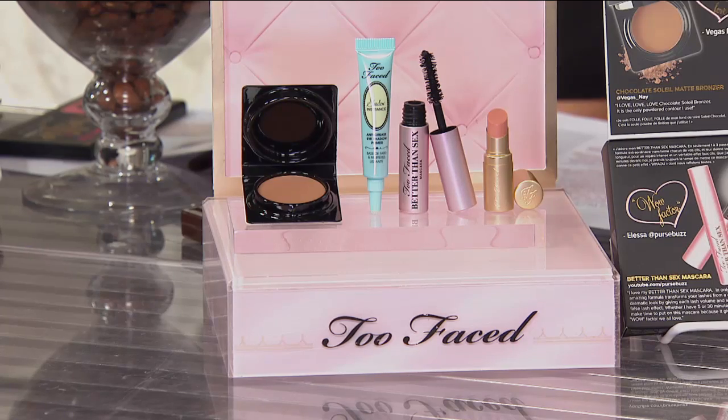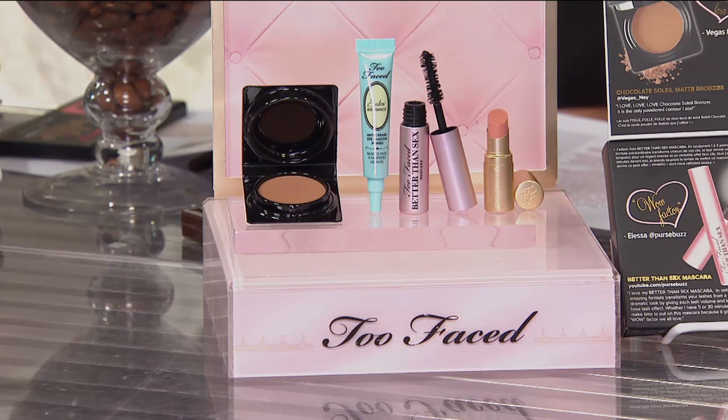And we're so excited to bring you guys this because this is really the beauty expert darlings. These are all best sellers from our line. It's a great way for you to get introduced to our line. So you're getting the Chocolate Soleil. Use it as a bronzer. Use it as a contour. It's jam-packed with antioxidant, great travel size as well.